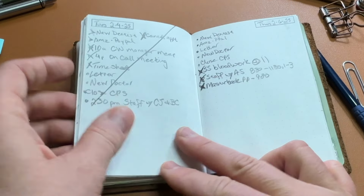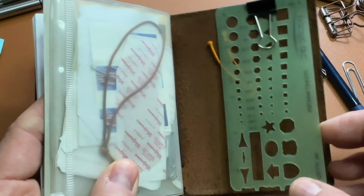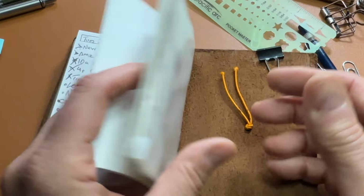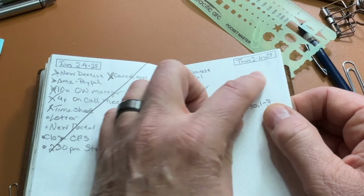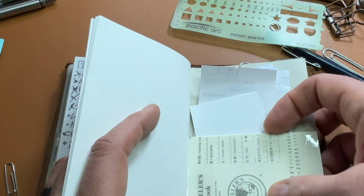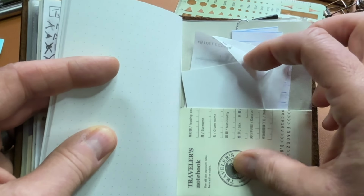I use dot grid paper just because I like it. And I use my little Pacific Arc Pocket Master. This is the PT 352. Really the only thing I use it for is drawing lines or making that little rectangle, but there are a lot of other little symbols on there if you like to use symbols. And I've got another pocket in the back. You saw me make that. I'm using that for just parking tickets.